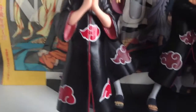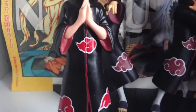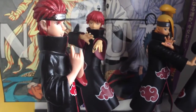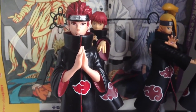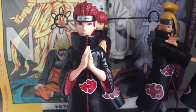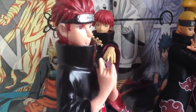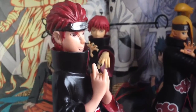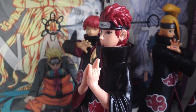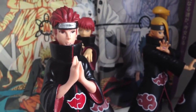So this is actually another one of those bootlegs, and this one is meant to be, in inverted commas, Pain. And you'll notice that, of course, he looks pretty dodgy. But actually, on second reflection, if they got the color of the hair right, if it was actually the bright orange that it's meant to be, it actually wouldn't look that bad. And the eyes are also wrong, because of course it's meant to be the Rinnegan eyes, but then again, Yahiko had normal eyes, so yeah, it would have looked a lot better if they got the color of the hair right.